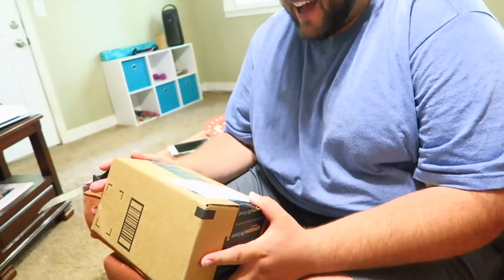Robert's present came in the mail, so he's gonna open it. Open it! I gotta think what it is first. No, hurry up! We don't have room on the SD card. No, I think I know what it is. No, I don't know what it is.